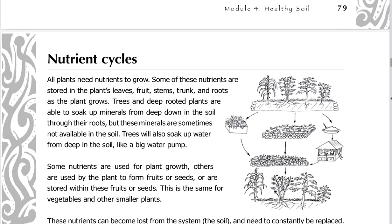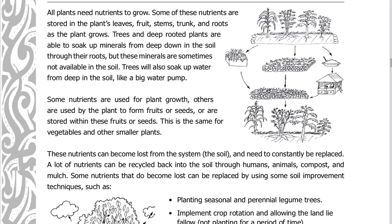Nutrient cycles. All plants need nutrients to grow. Some of these nutrients are stored in the plant leaves, fruit, stems, trunk, and roots as the plant grows. Trees and deep-rooted plants are able to soak up minerals from deep down in the soil through their roots, but these minerals are sometimes not available in the soil. Trees will also soak up water from deep in the soil, like a big water pump.